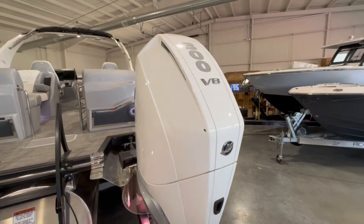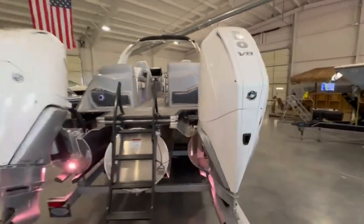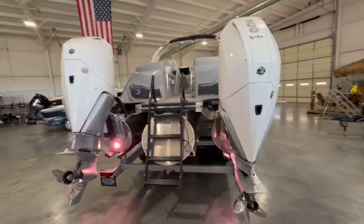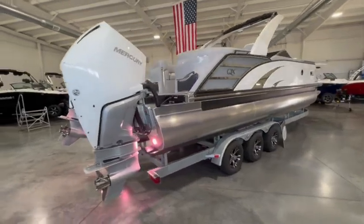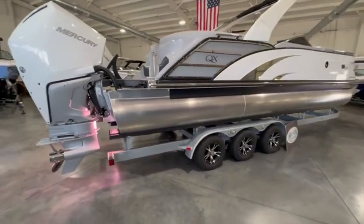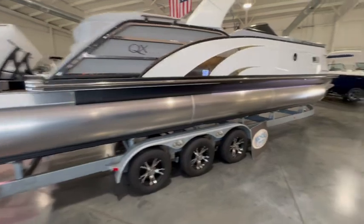What's better than one Mercury Verado 300? How about two? Brian with Nichols Marine down here at Norman, looking at my brand new 2024 Bennington 27 QX. We got exterior lighting, all RGB.